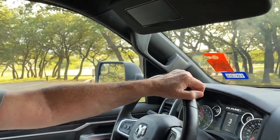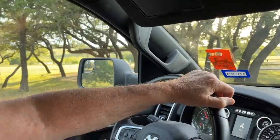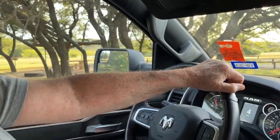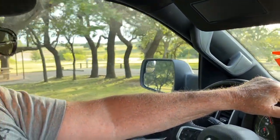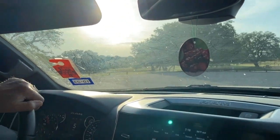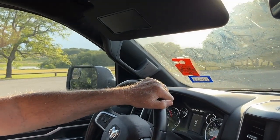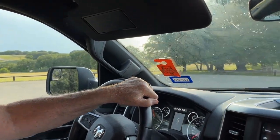This is 44. It's not too bad. Look at these beautiful, large, shaded spots. Again, water and electric, and they're back-in. And this is 43. Here's the overflow and excess parking should you have too many people in your party. If you know a lot of people, have a lot of friends, they can park right here and come see you.